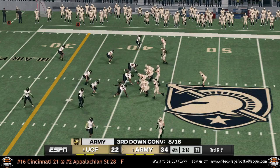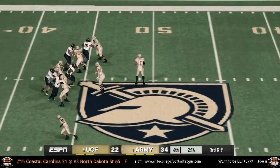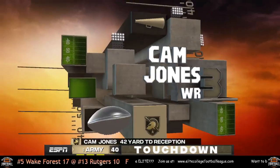Three down, three down. Hey, check Mike, check Mike. And he makes the catch. And a huge touchdown play.